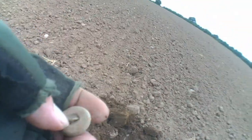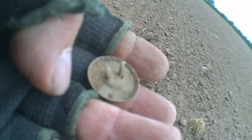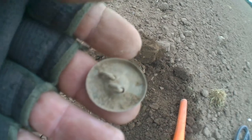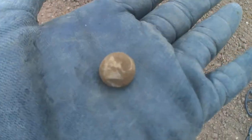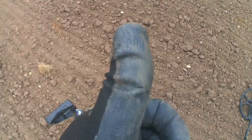Hi guys, another target, and there we go. Another button, still got the shank pin on it. Yeah, pretty cool. It was on top, so. Yep, pretty cool. Right, catch you on the next. Well, guys, it looks like it's a fired musket ball. On to the next.